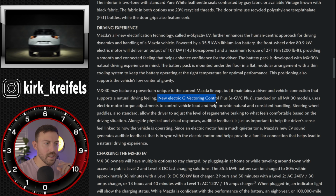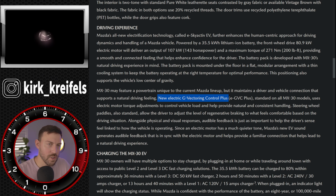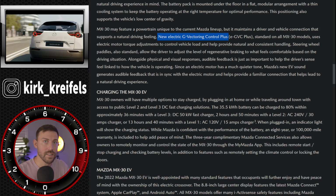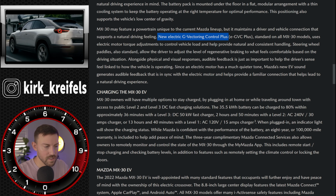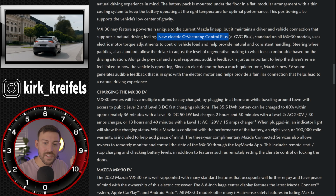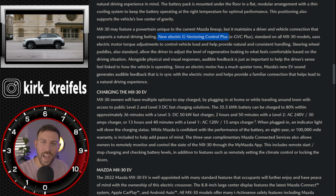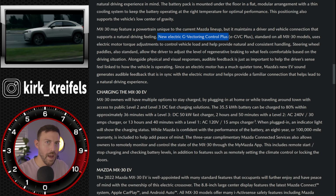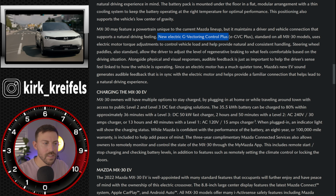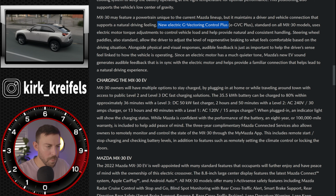Now they have unique G vectoring. It's like their version of torque vectoring with this electric motor, so it's going to drive really well. And I've heard good things about the MX-30. It just has its limitations. It's front wheel drive only, doesn't have a lot of power, and it has very limited range. So those are all things you want to have in an electric vehicle, right? Power, a lot of range, but they're able to keep the price down. So that, I guess, is the big trade-off here.